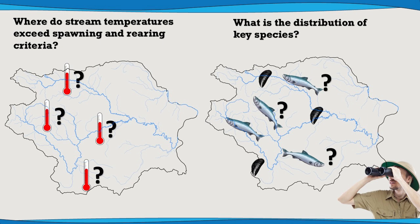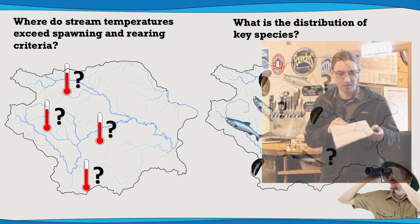And if we can answer both these questions, we can compare their results, overlap them and see which areas are high quality habitat and are animals using them, which areas are animals using that aren't high quality habitats, and can we explain why that's happening? This can help drive our restoration work. And to answer these two questions, the Oregon Department of Fish and Wildlife Aquatic Inventories Program data just isn't sufficient. We need to go beyond that to collect our own stuff.